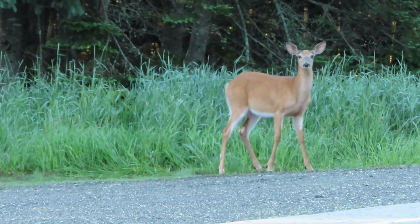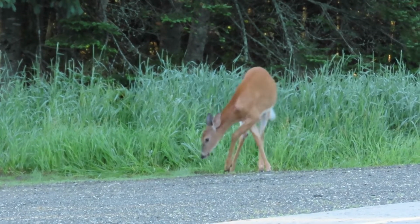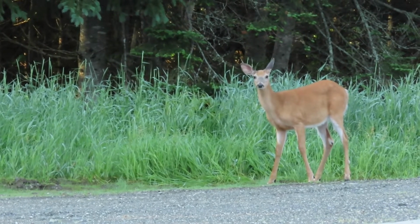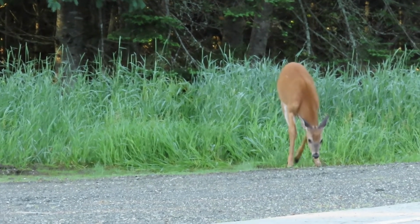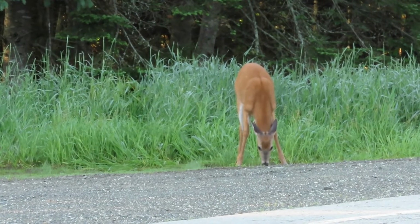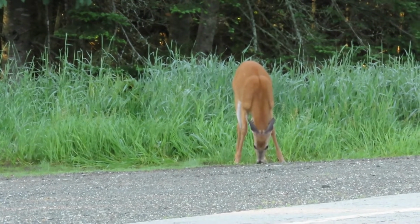Really use caution when you're driving in this area, because not only are moose potentially on the roads, but deer are extremely common. I was only counting for like a day and a half or something, and I think we were up to about 20 deer. So if you're driving around, you do expect to see a lot of deer.